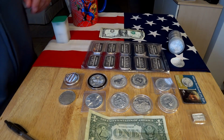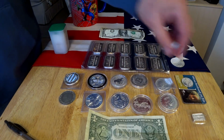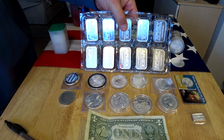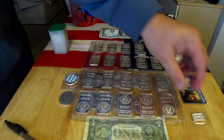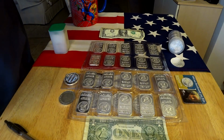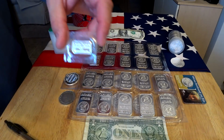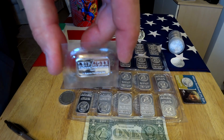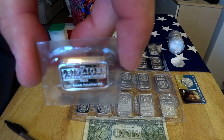So speaking about bars, let's talk a little bit about some of the bars I have. I have a few hundred ounces in just bars alone. Here is only just a small sample of what I got. If you're into fractional bars, again, you're going to pay a premium for fractional silver, no matter what form you take it in.